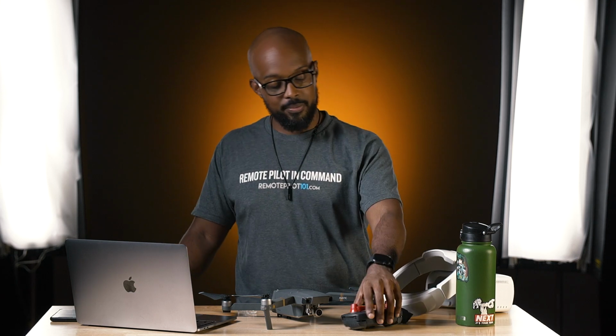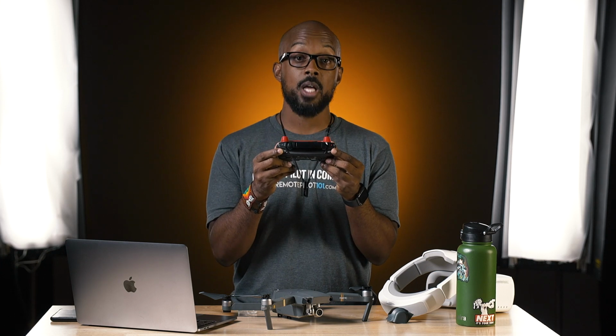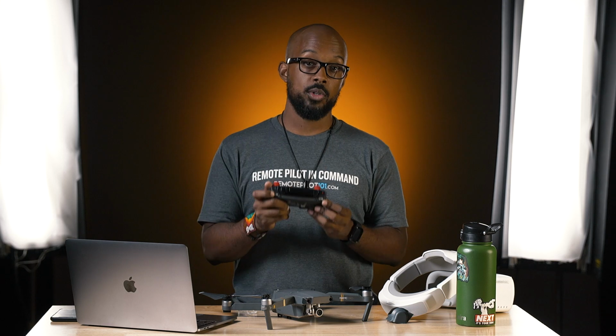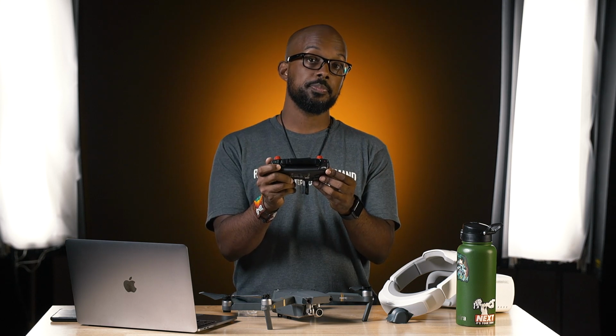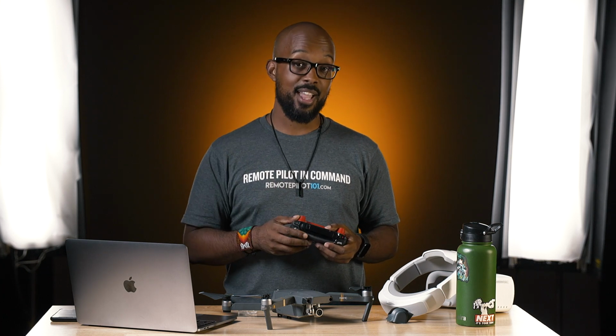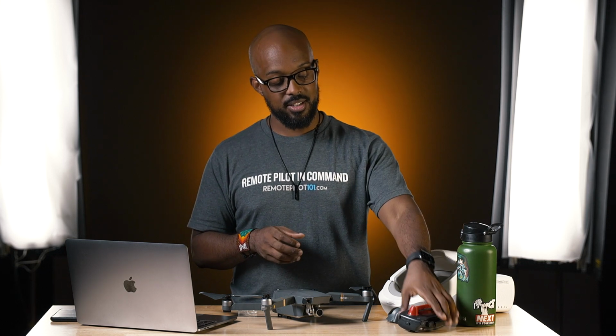Are you trying to tell me you have a controller right here that has 2 knobs on it? 2 knobs on this controller. One of them tilts the camera. What does this one do? Oh, it changes the shutter speed. That's what that does. But the camera is physically able to turn left and right. That's very interesting, DJI.